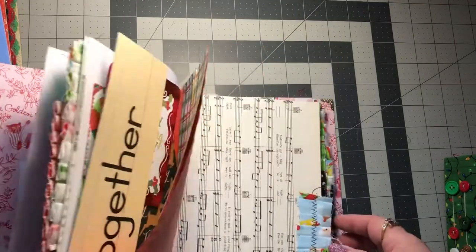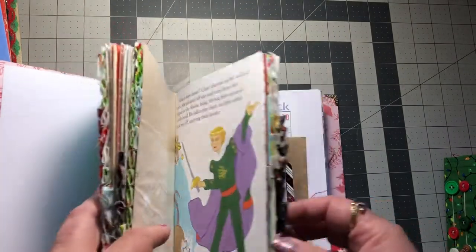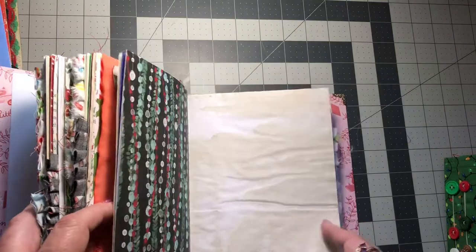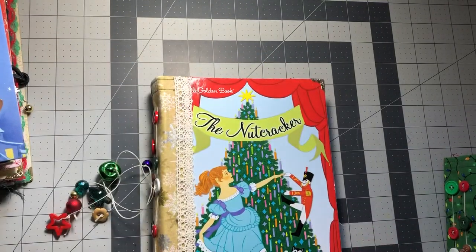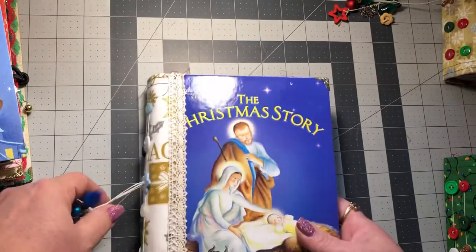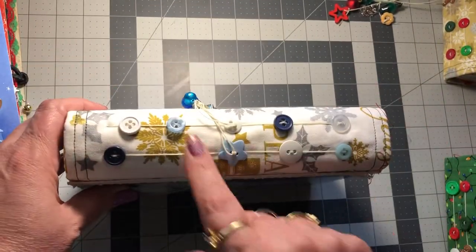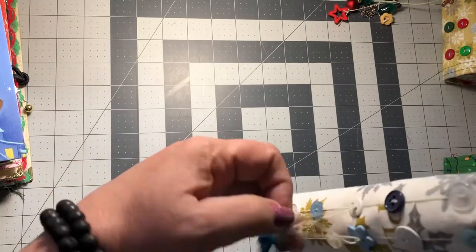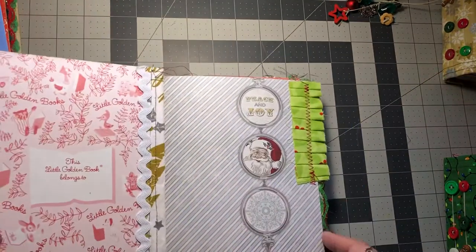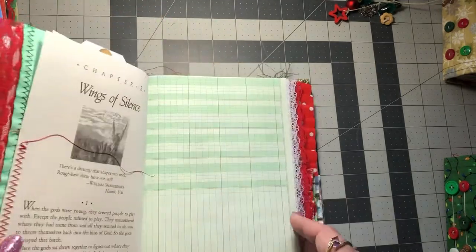and again. So I just decided that I wanted all these to get new homes, and so my plan is tonight to get these all listed as sale, and hopefully they all can find a new home. The Nutcracker. And then the last one is A Christmas Story. And this one, because of the blue cover, I did blue buttons with white, and the charm is blues and little wooden beads, buttons. And again, fabric ruffles, lace, pockets.